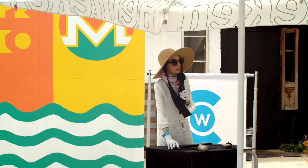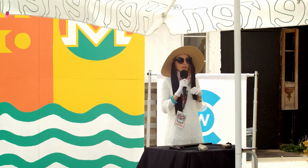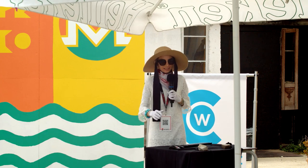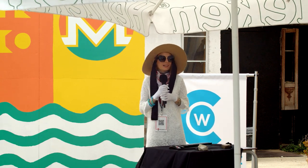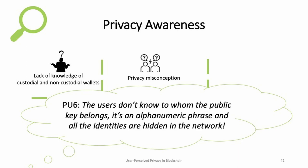Another interesting point was that, although some realized the privacy issues of relying on custodial wallets, for example, that the exchange may ask for KYC or correlate user transactions, others didn't know that and didn't think about it. And some of the participants assumed that blockchain is safe from a privacy perspective. As an example, P1 told us Bitcoin is based on an encryption algorithm, which makes it anonymous. Another user told us the users don't know to whom the public key belongs. It's an alphanumeric phrase, and all the identities are hidden in the network.